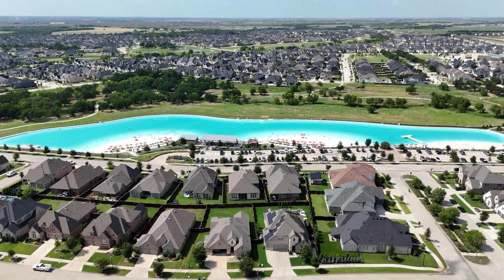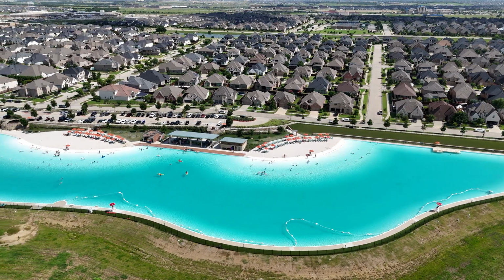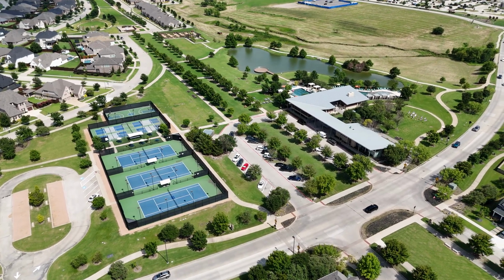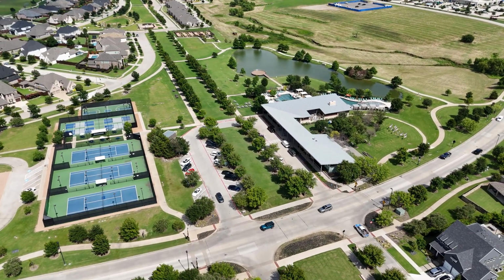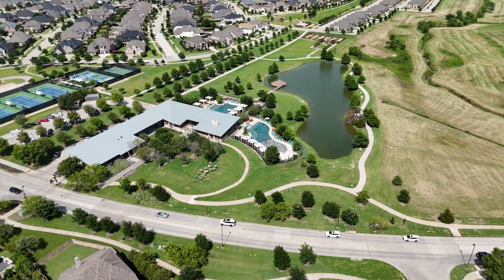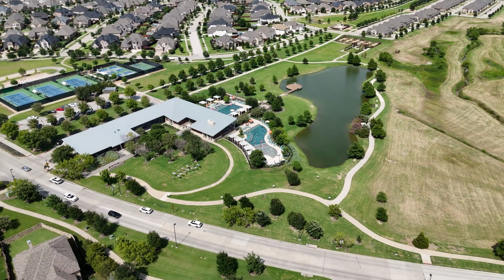Well, you get a lot. Windsong is famous for its massive crystal clear lagoon with a white sand beach, but that's actually just the start. They also have the Commons, and the Commons offers everything from tennis and pickleball courts to a full-blown fitness center, resort-style pools, an event lawn, and even an outdoor living room with a fireplace. Then we keep going. There's the Bridge, which adds a catering kitchen, amphitheater seating, and more green space. And don't forget the courthouse. Covered and uncovered racket courts, a beer garden, and social spaces.